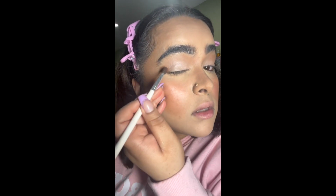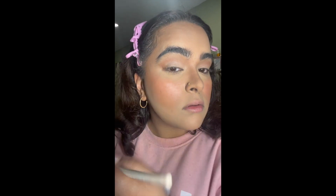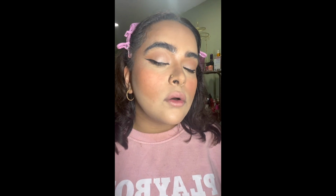Start winging it out, and then bring it back in. Feeling like some liquid eyeliner today because I haven't done it forever. So we're gonna go ahead and use the Anastasia Beverly Hills liquid liner, and this is just the black shade, and we're just gonna do a simple wing. So there we go.